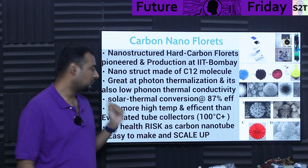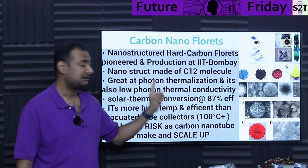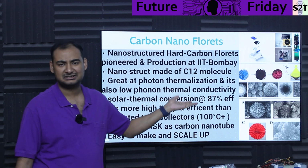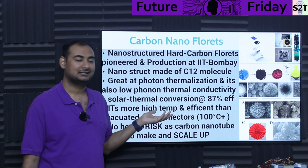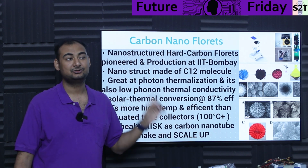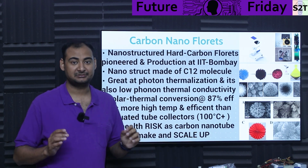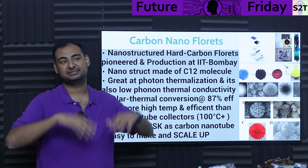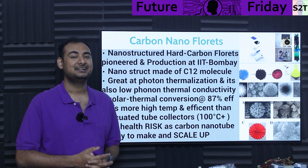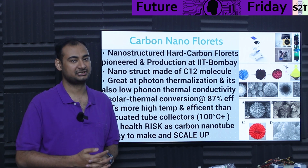And this means the solar thermal conversion efficiency is at around 87%. Now, if you are not familiar with the solar industry, you may think this number does not sound like 100%. Well, from any other point of view, this is at least 10% to 20% better. So it's significantly better. And the bigger the surface area, let's say 1 meter square, not that big of a difference. 10 meters square, yeah, big difference. 100 meters square, huge difference.